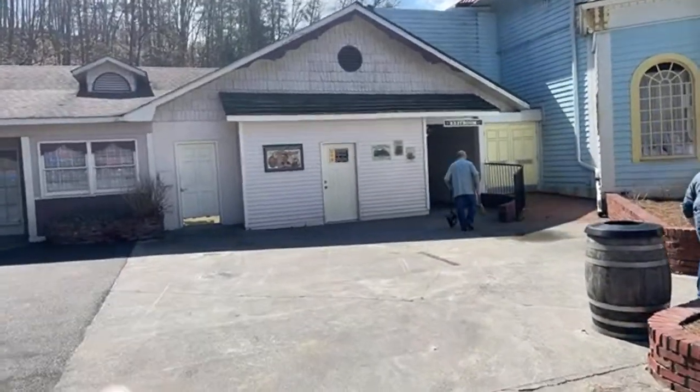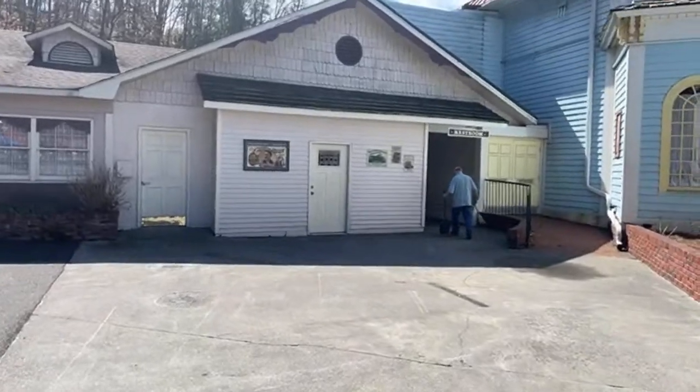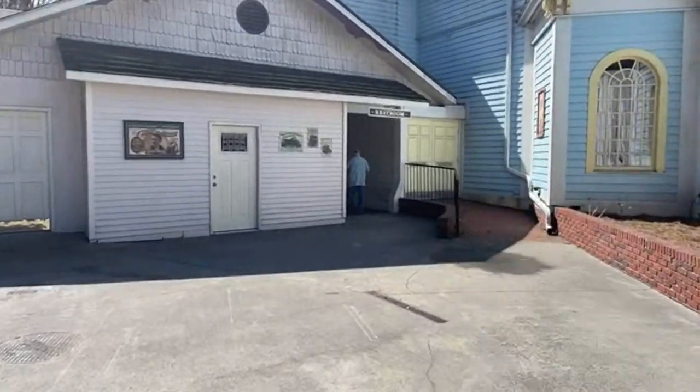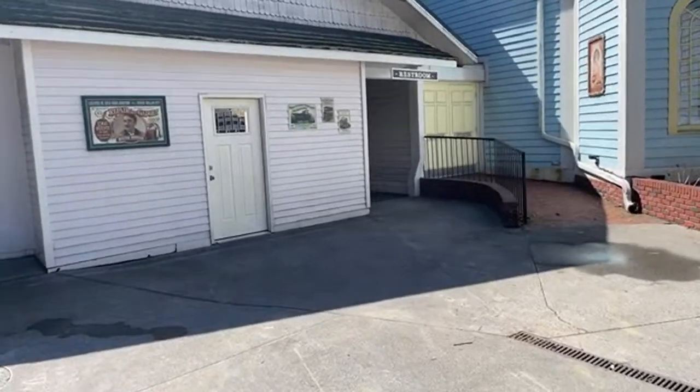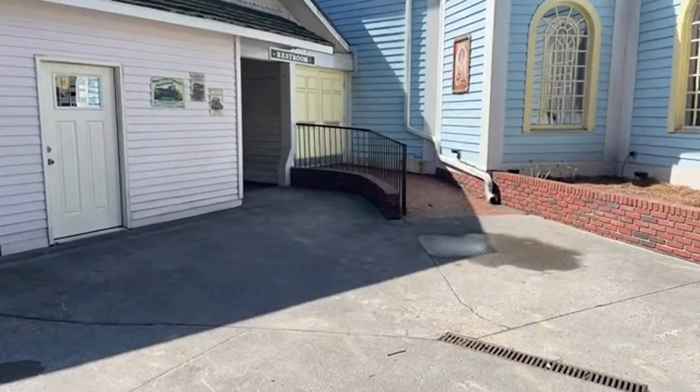I think even this whole thing is new down here in front of the bathrooms. This bathroom here is like one of my hidden secret places to go use the bathroom, because it's always quiet down here. I know what you're thinking, Rob, you got a secret place to go to the bathroom? Well, it's just really quiet down there.